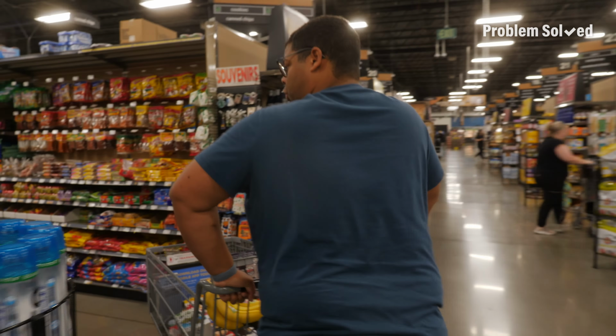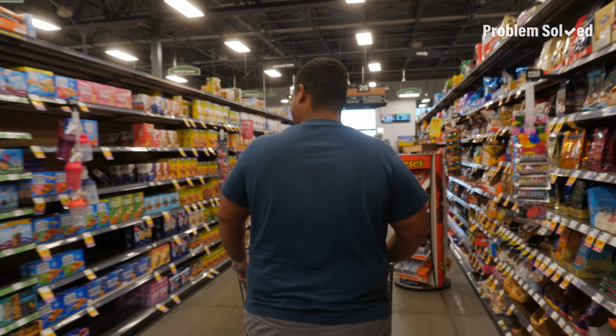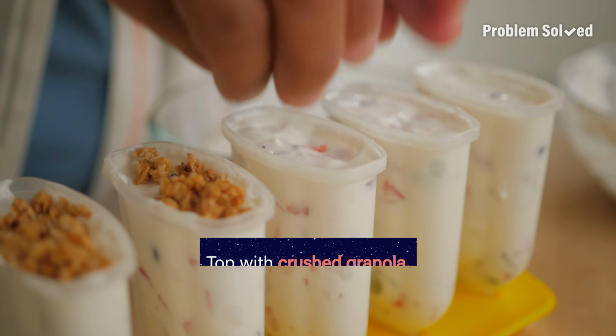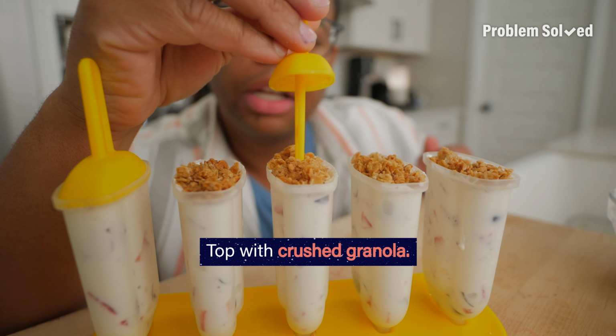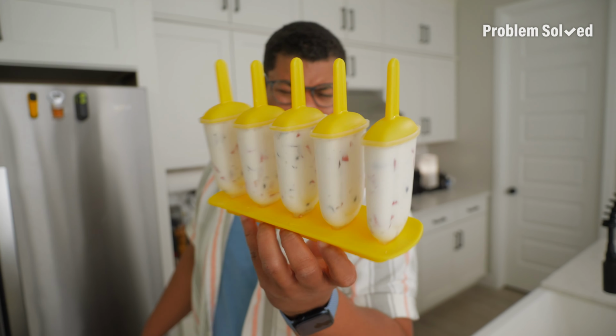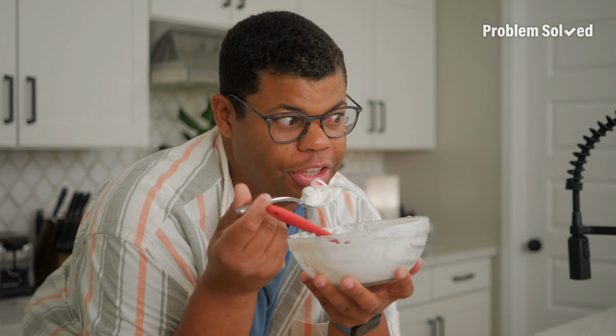Let's see if they have a loose granola. I don't want a granola bar. I want a bag of granola. So many options. That'll do just fine. Just a little on the top. Now we're putting the sword in the stone. These already look so cool. Well, they've gotta be frozen first. And a little breakfast for now, since I'm waiting on those.